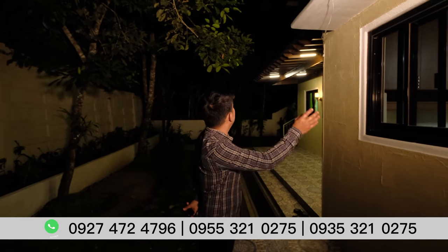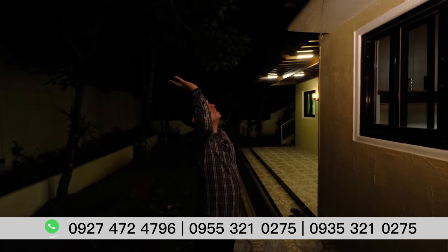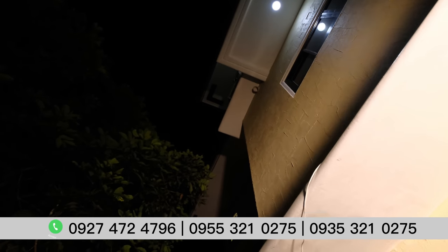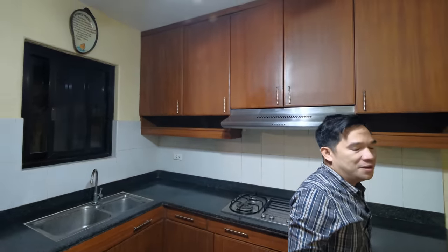Of course, this is the back elevation of the property. So as you can see, ang daming straight lines, ang daming lighting fixtures, and ang daming, wow, ang daming bintana. It's superb and perfect.